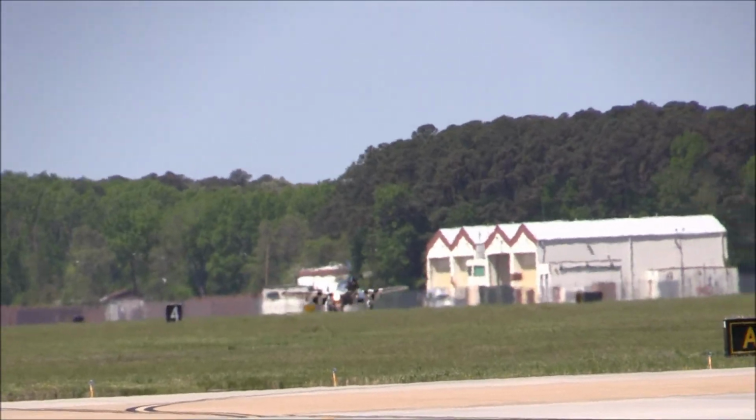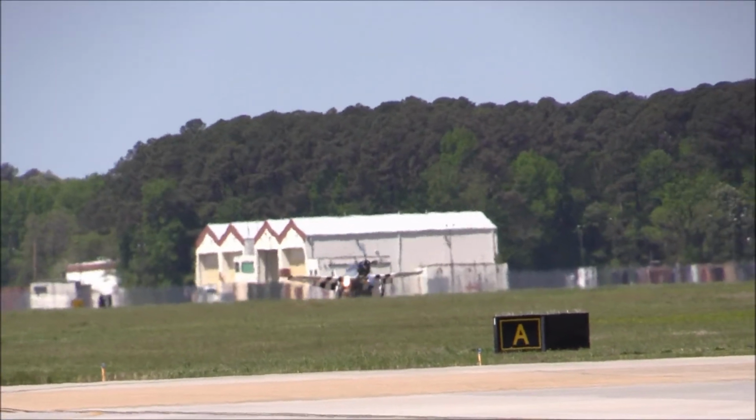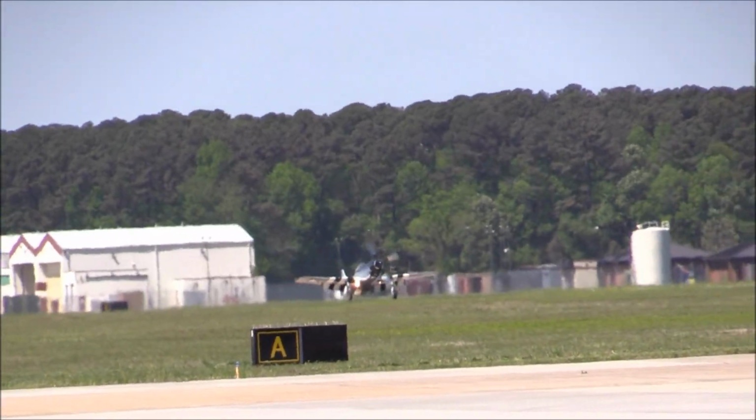States Air Force Thunderbirds fly the F-16. We're going to see a different version of the Navy's top fighter in just a moment.